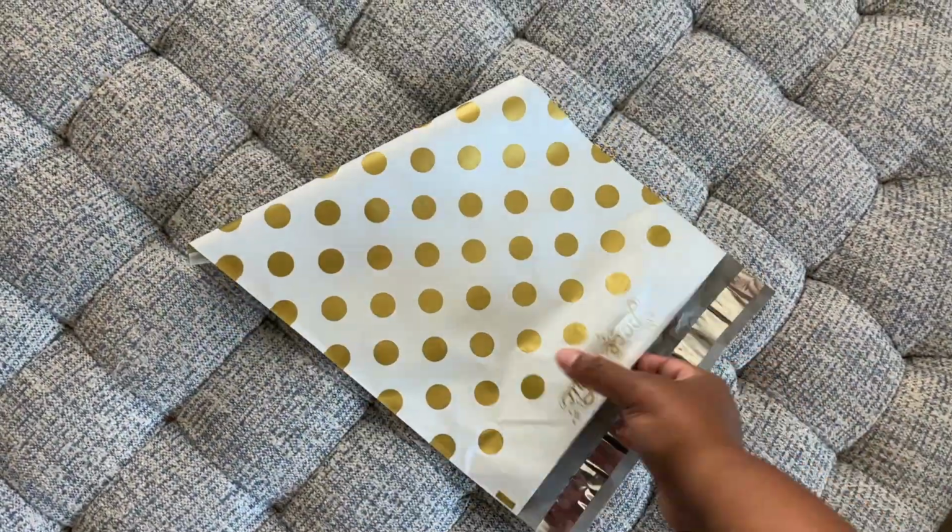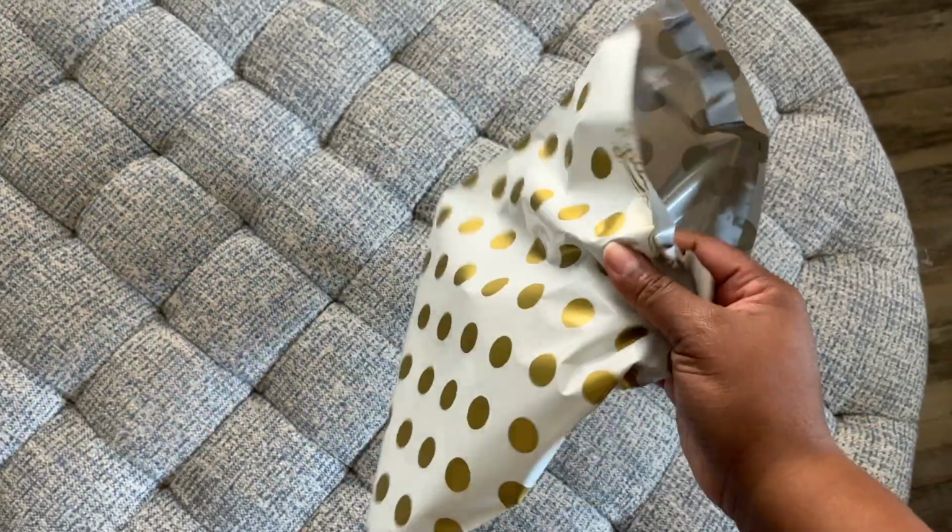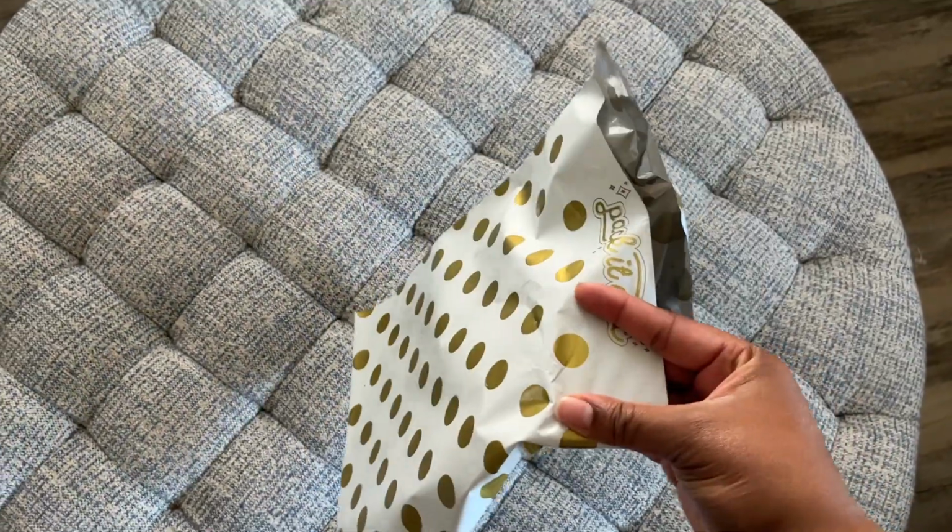So Amazon is a great resource if you want to get your poly mailers off of Amazon. I've purchased poly mailers off of Amazon. I still use poly mailers off of Amazon. This is one right here, and this one is by the company Package Chic. They have a really nice quality, nice and thick. I've used other ones too, but this is really nice, simple and cute.